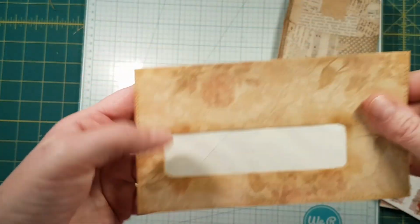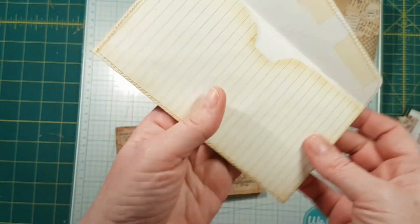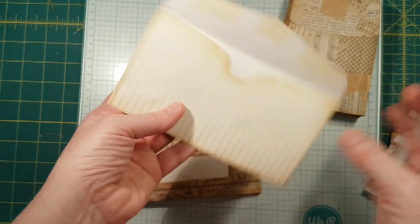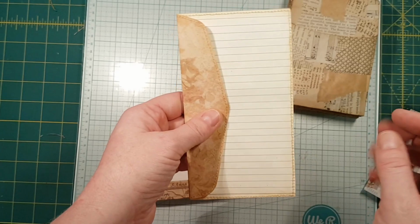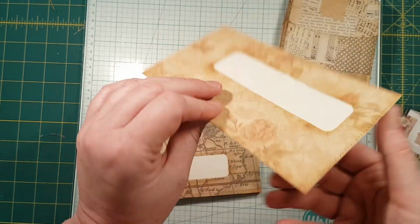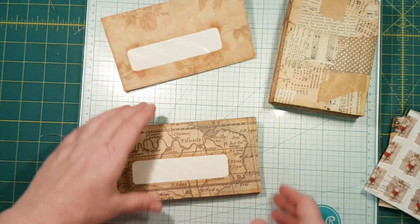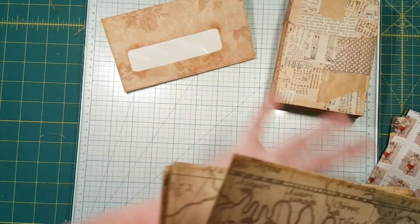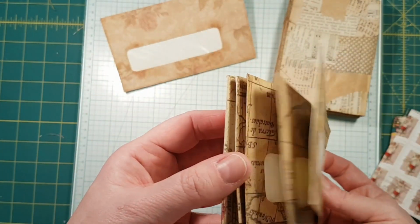I just did a little bit of stitching around the edge, and on the back I put this lined paper, so this could be stuck in a journal, and you can put a couple of notes there and then tuck something inside. I haven't thought about the tucking inside yet. And once I finished this video, I went ahead and made 5 more.